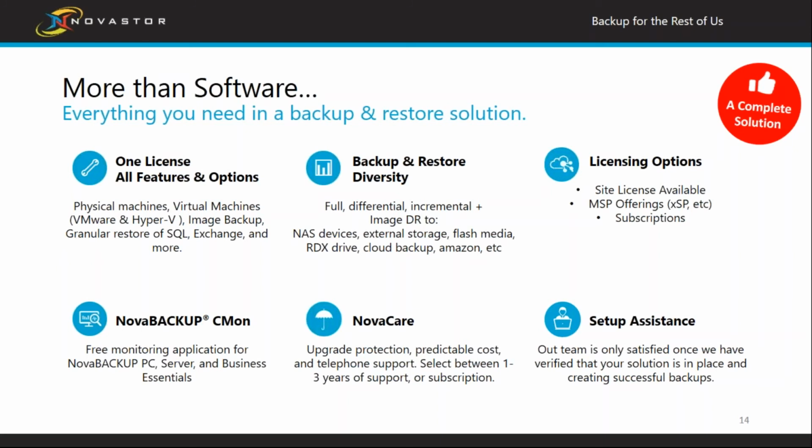Backup, the next one, which looks like a graph, backup and restore diversity. We offer image, full, incremental, and differential backups, all targeted locally to NAS devices, external storage, flash media, RDX drives, and cloud services. So should you have a catastrophic failure, you can use the image to do what's called a disaster recovery by remounting that image to a new machine without having to restore anything down to the motherboard level. This is called bare metal restore to dissimilar hardware.